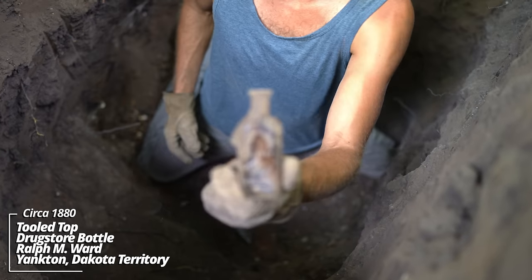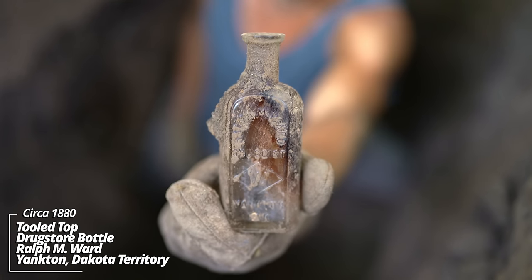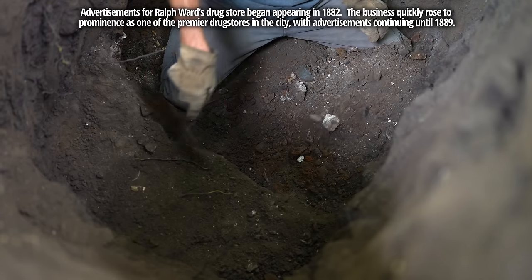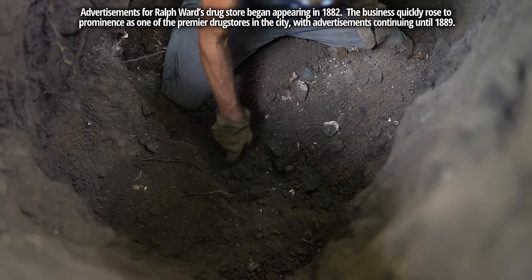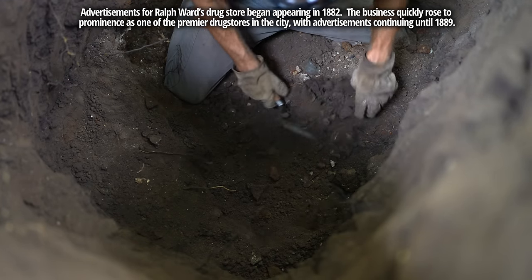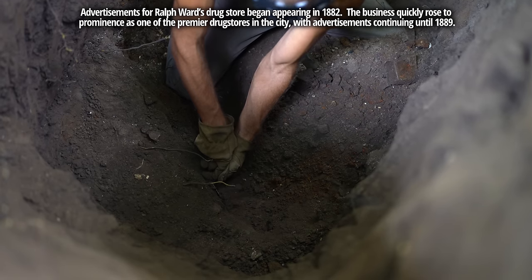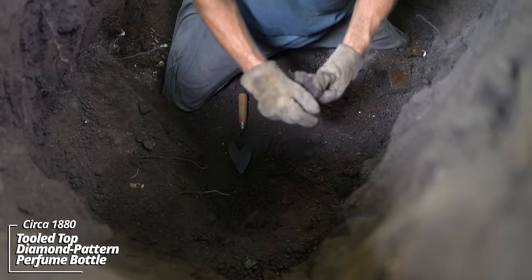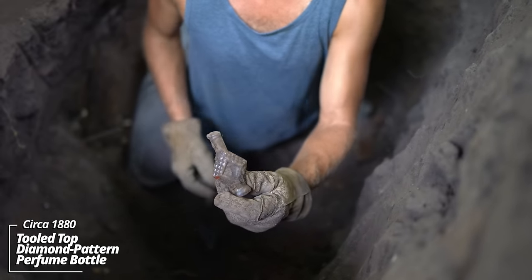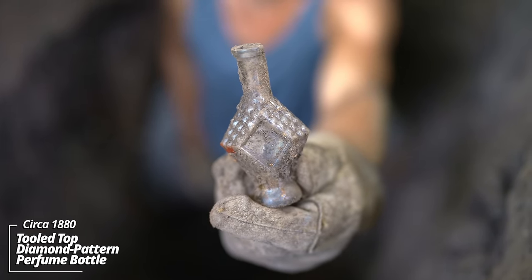Druggist, Yankton, Dakota Territory. It's got a little W and a diamond. That's beautiful. It's a Millville Round style. Wow, this is really something. Look at that shape. It's some kind of perfume bottle. The diamond pattern with a diamond cleating. Never seen one like that before.